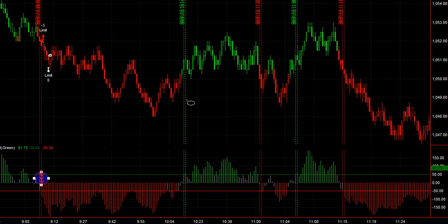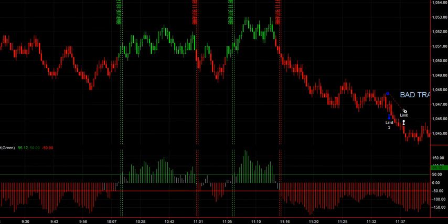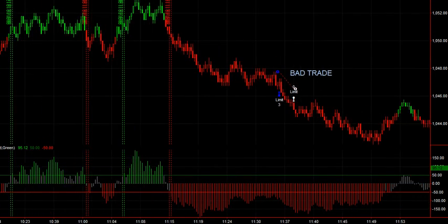There was a signal in here. If you missed this, there was a little secondary signal right in here that could have easily gotten a 1.5 or 2, depending on the entry. Sell signal here, long signal here. Another short signal here, getting into just after the lunch hour. That period there was the lunch hour, was kind of slow.